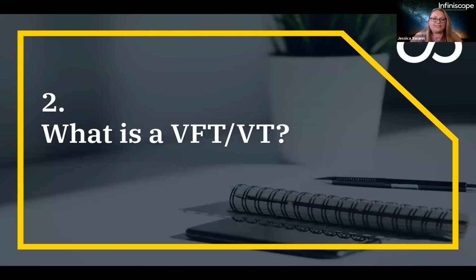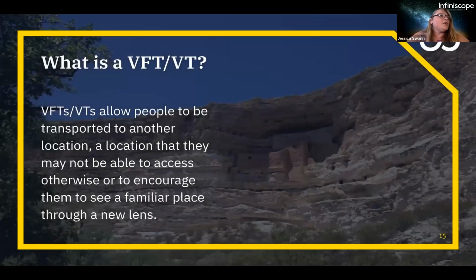So as I'm learning new words and trying to assimilate them into my brain, I'll probably flip back to virtual field trips periodically. Okay, so what is a virtual tour? As you can probably expect, a virtual tour allows people to go on a field trip, to virtually go to a place, a location, and access it, and we can encourage others to become familiar with that place, to learn more deeply about that place.